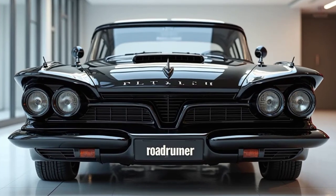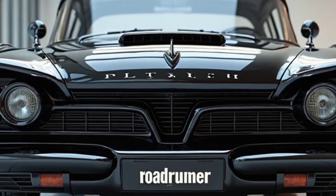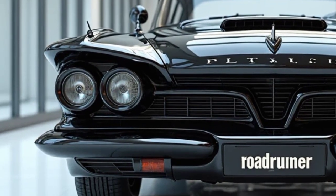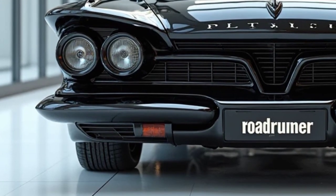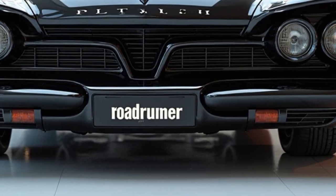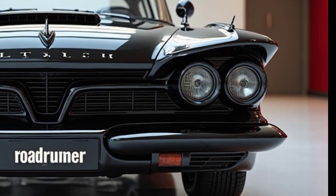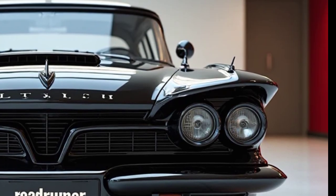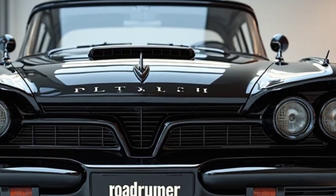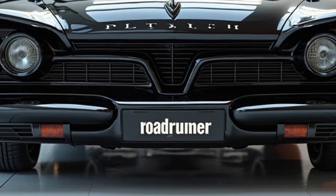The 2025 Plymouth Roadrunner marks a bold and unexpected return of one of America's most iconic muscle cars. After decades of absence, the reimagined Roadrunner embraces both heritage and innovation, capturing the rebellious spirit of its 1968 predecessor while aligning with the future of performance and design. This isn't just a nostalgic revival. It's a statement that muscle cars can evolve without losing their soul.